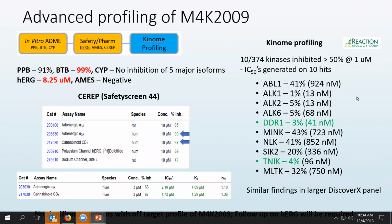Abl, we hit really quite weakly, around a micromolar, not really an issue. DDR1 is actually quite interesting, I think, as an off-target effect. I know that Alex has published some papers on this, so we may actually be able to have NanoBRET data for this as well, something that we might consider, but we are pretty active against DDR1 at 41 nanomolar. The other ones, again, not that much, and TNIK slightly less than 100 nanomolar. So again, hitting these two kinases at less than 100 nanomolar may not be a very big deal. In fact, it might be beneficial.